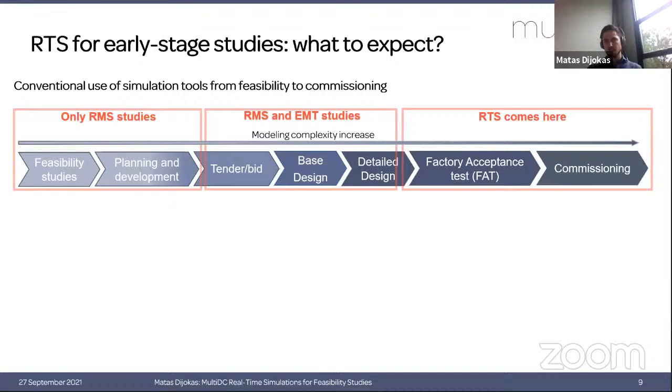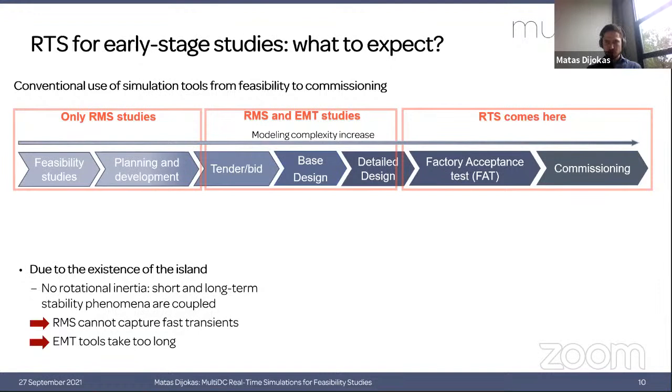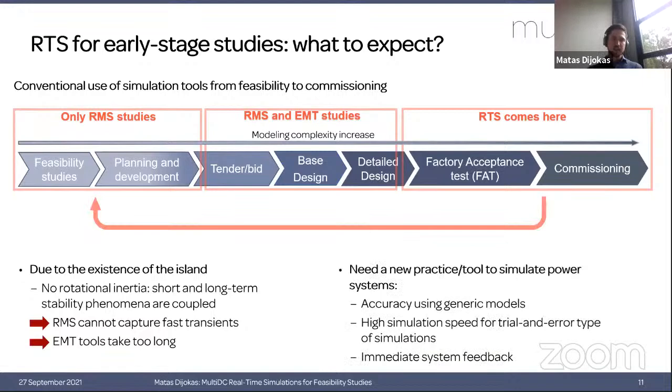However, in such an offshore system with a large number of power electronic devices, short-term and long-term stability phenomena are no longer decoupled due to the V-grid. So we need a new tool that could cover simulations from milliseconds to minutes with the same accuracy as EMT. Currently, RMS tools cannot capture fast transients, and offline EMT tools are not sufficient for long-term simulations due to excessive computation times. So we need new ways or new practices to simulate such power systems.